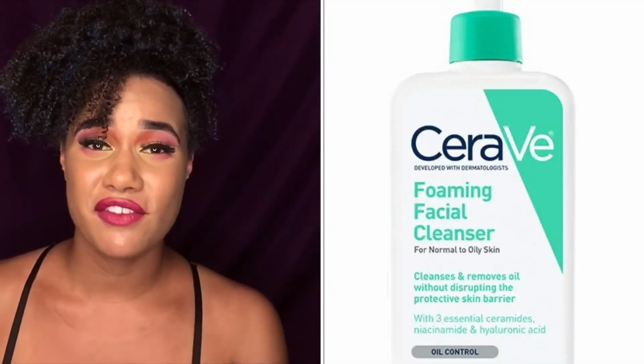For a daily cleanser for those with more oily skin types, my professional recommendation is going to be CeraVe Foaming Facial Cleanser.